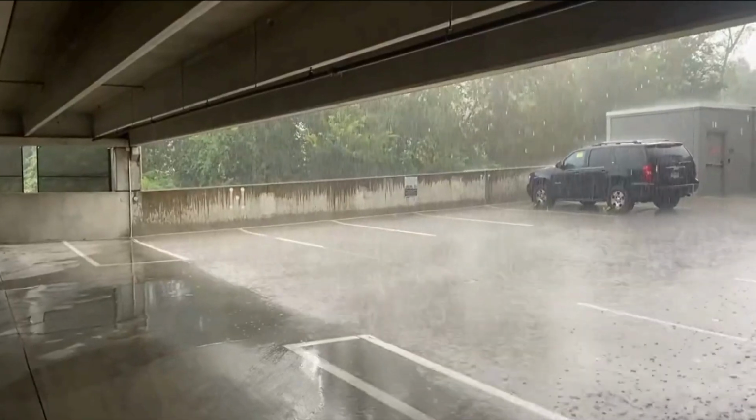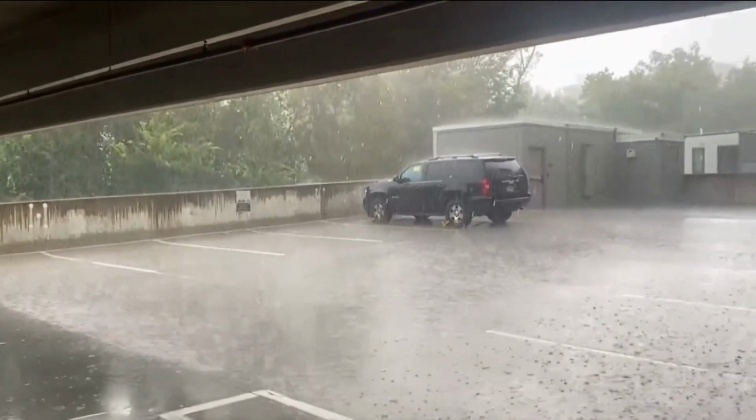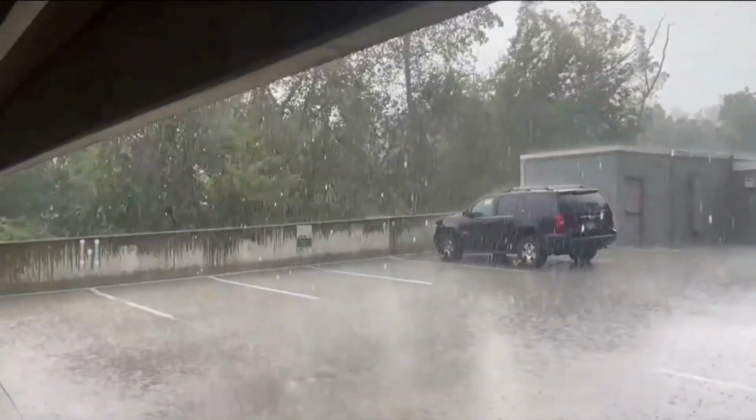Well, rain and storms rolling into our area, as you just heard from Chris this evening. This is video of the downpour in Midtown this afternoon. We are expecting stronger storms, as Chris mentioned, as Helene moves in. We have live team coverage for you from throughout Metro Atlanta as we get you prepared for this weather.